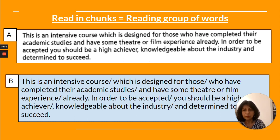So, this is an intensive course which is designed for those who have completed their academic studies and have some theatre or film experience already. In order to be accepted, you should be a high achiever, knowledgeable about the industry and determined to succeed.